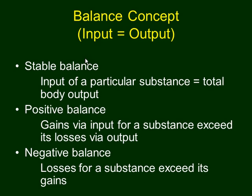You get really, really skinny, right? So stable balance is what you shoot for in everything. Temperature, calories, sugar, salt, water, all of the electrolytes. A positive balance is when you have more input than output, and a negative balance is when you have more output than input. Pretty simple terms.